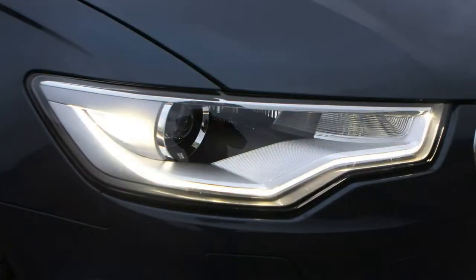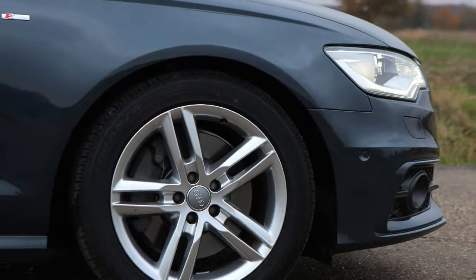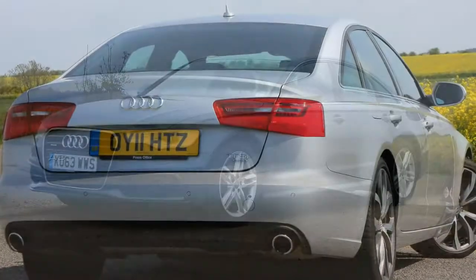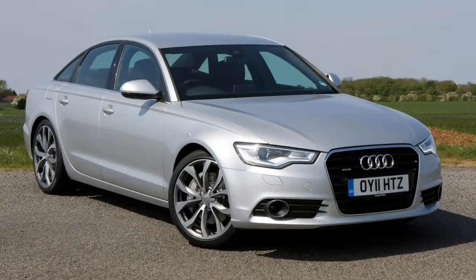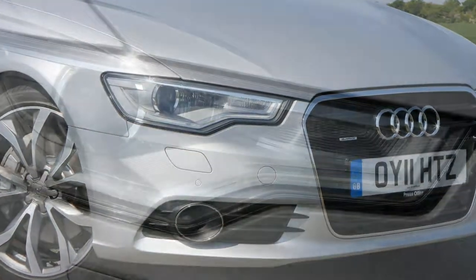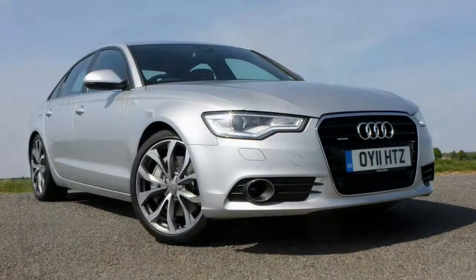Facelift in 2014 brings new interior and lighting options. The 2014 update brought with it new lighting options for all A6 models. Xenon headlamps are standard for some models, while LED headlights with sweeping rear indicators are included for S-Line versions and above. Available as an option across the A6 models from 2014 are matrix LED headlights. These use clusters of LED lights, which can be individually controlled to avoid dazzling other motorists and light the road more effectively.